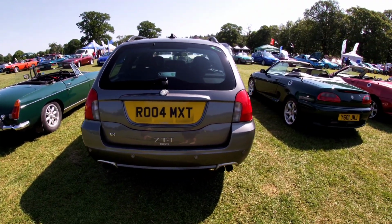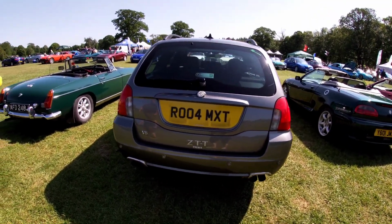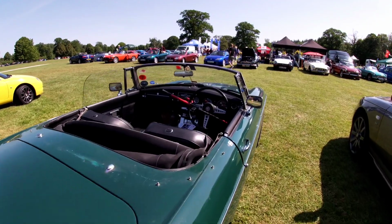No. There you go. Quad exhaust. And it's an estate. Look, you don't want this getting nicked today, does he?